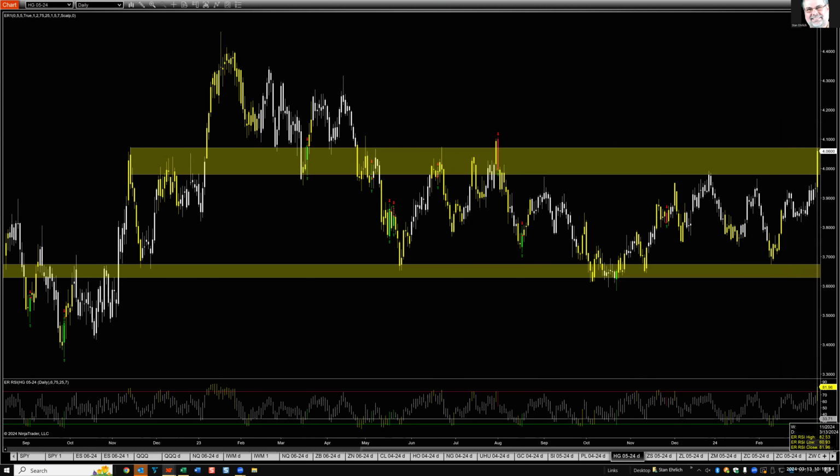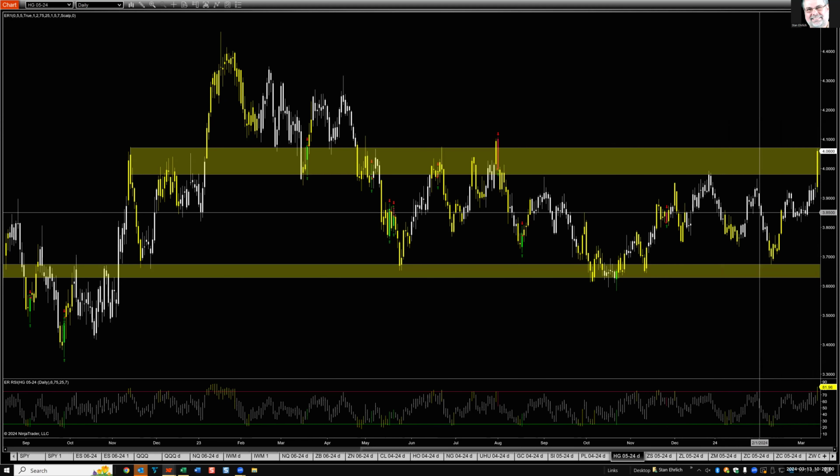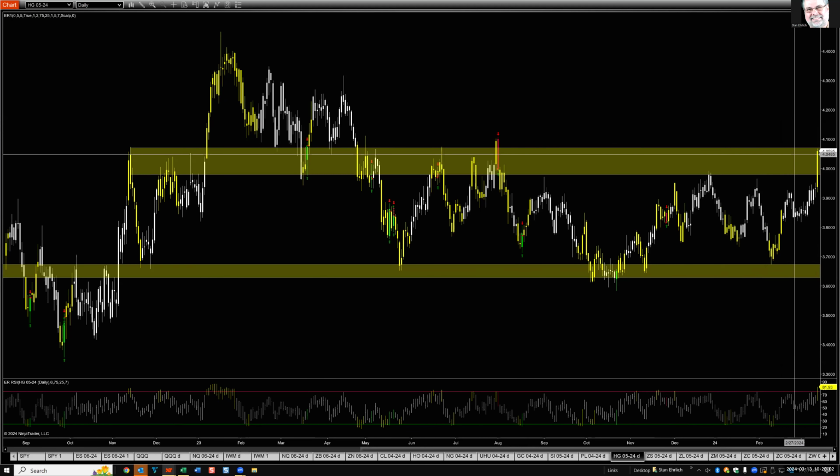What was the high in this RSI? 82, 82.50 something, so not quite. I think it's about to top out.